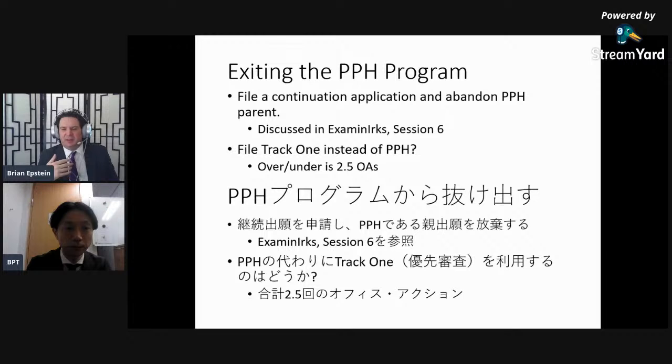If you're the type of applicant that can get cases allowed on 1 office action response, maybe 2, you're better off with PPH. And to be honest, when I came up with this over-under line, I was trying to favor the PPH program. So the over-under is actually probably below 2.5. It's probably like 2.25. So if you file 4 applications, 3 of them get allowed in 2 office actions, and the 4th one takes a third.